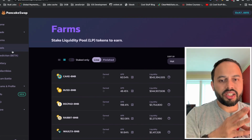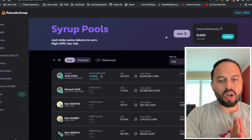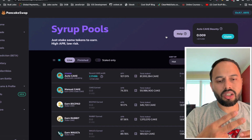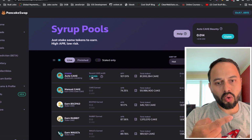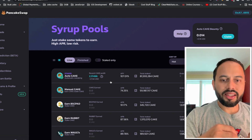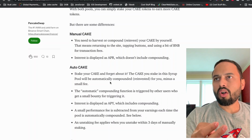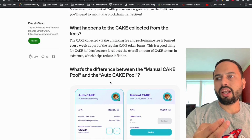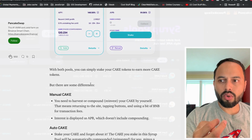Another very interesting topic for this video is that Pancakeswap has two different kinds of features for cake staking. One is the auto compounding syrup pool, and the other is the manual cake. Pancakeswap also puts some definitions about the difference between the auto cake and the syrup pools.